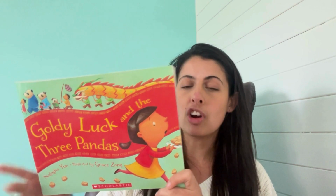This book overall is a wonderful book for reading lessons. It has such rich vocabulary in descriptive words, similes and metaphors and different verbs, and the different descriptions are just really so vivid and a great use of the vocabulary throughout. It's a great book for teaching making connections between this and Goldilocks and the Three Bears. And also Goldy Luck is a little clumsy and makes some mistakes, so children might have connections with that as well. We all do.